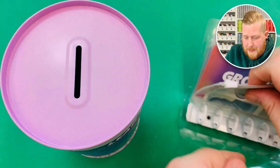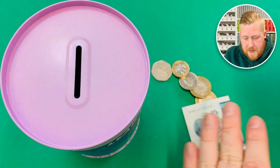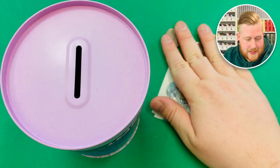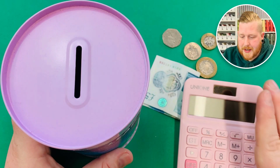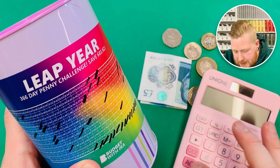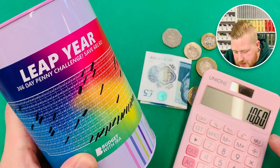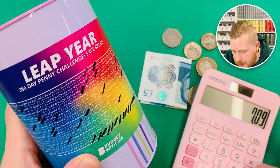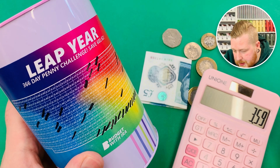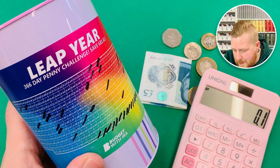So this should be £10.60 if I've done my calculations correctly, but it is like me to get it wrong. So we've got 5, 6, 7, 8, 9, 10, 60. 1060. We do need to bring this calculator out. Here she is. And let's get this 1060 here. 1060, right? And the highest one we've got is 351. We could do that. We could do 350. And we could do 349. And then we're left with 10p.